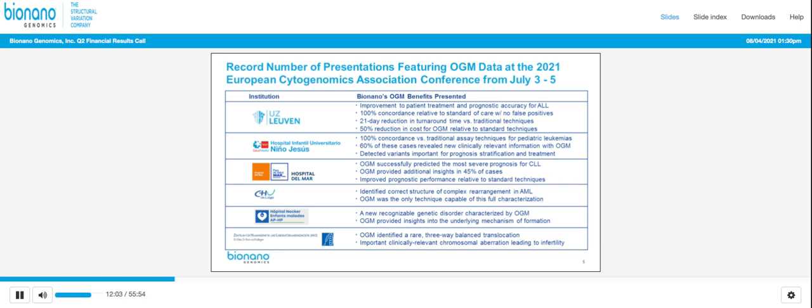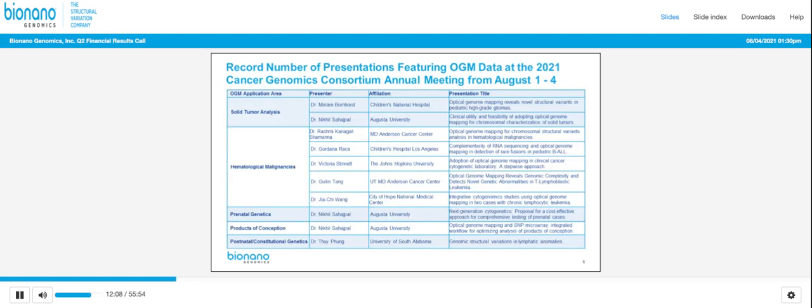It's really incredible. And then just this week at the 2021 Annual Cancer Genomics Consortium meeting, which is one of the most important cancer genetics meetings in the world, our customers delivered 10 presentations that highlight the benefits of optical genome mapping for clinical research applications ranging from solid tumor analysis to hematologic malignancies, products of conception, pre- and postnatal genetic analysis. So you can see that the scope of optical genome mapping is being defined, and it's very broad.